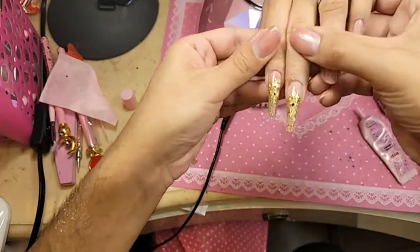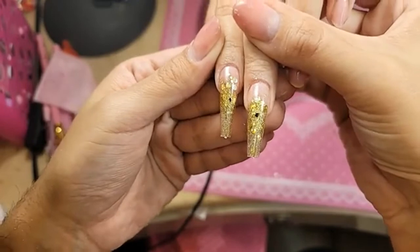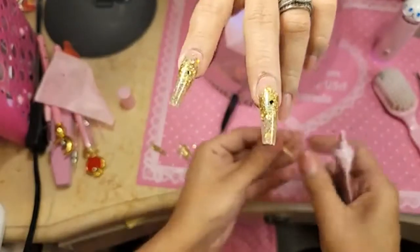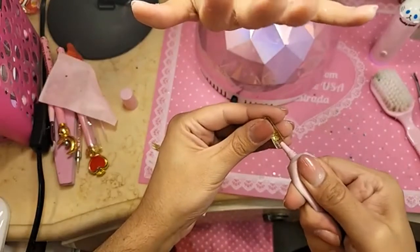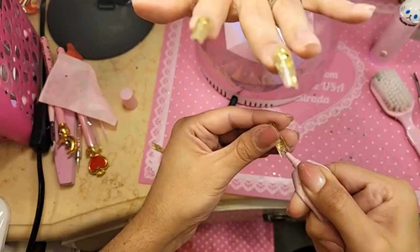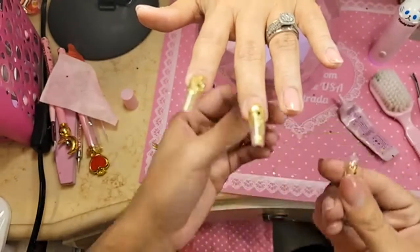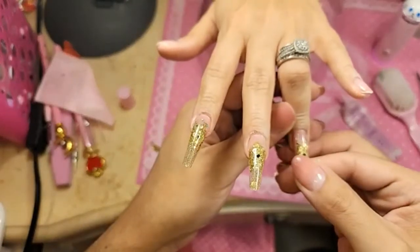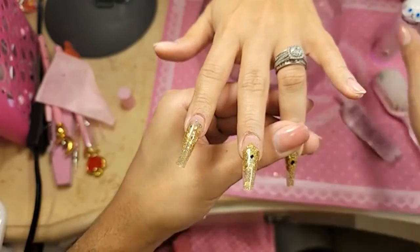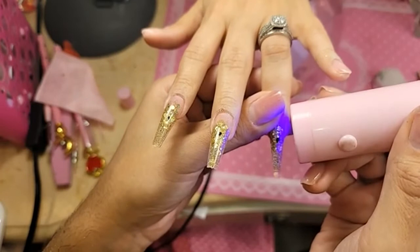Look at that, you guys. Isn't that stunning? So beautiful. It's like Arab gold. So it kind of does fit the theme. You think so? No. Because these are the long sculpted coffin. The other one was XXL sculpted coffin. Give her a quick little freeze.